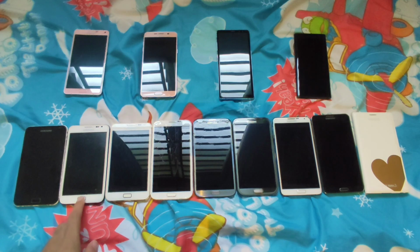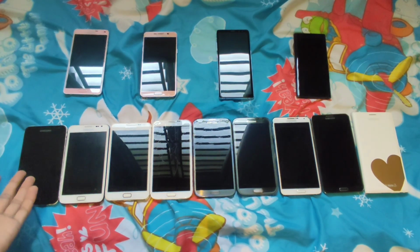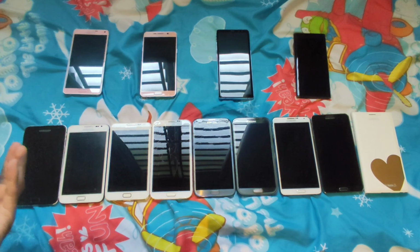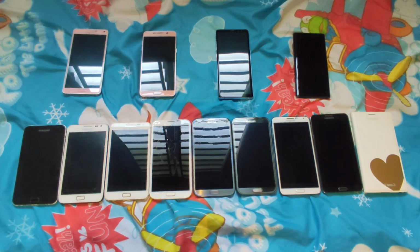And the second Galaxy Note 1, I tried to swap the motherboard body here, tried to charge, it showed the logo, but it just got stuck on the Samsung Galaxy Note 1 logo. That means it's heartbreak. I cannot flash, it says error.